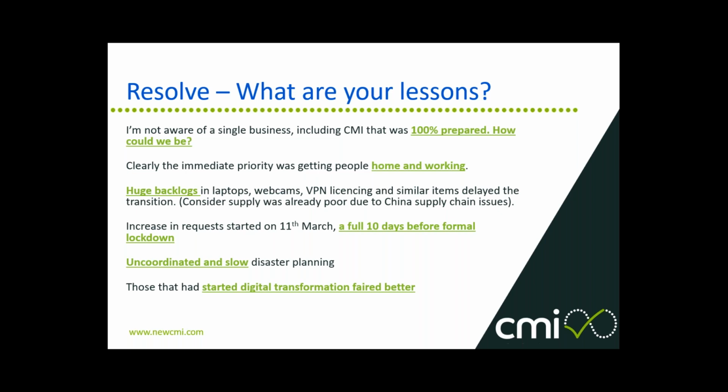I think the first point is that there wasn't a single business that I'm aware of, and I'll put CMI into that category, that was 100% prepared. I mean, how could we plan and anticipate what we're going through at the moment? We as a business were reasonably able to transition because, as you'd expect, we'd adopted some of the technology that we encourage our clients to. So we managed to move reasonably seamlessly, but there were still some aspects which we struggled with. People were using desktops in the office because they were permanently office users. Little challenges like that.